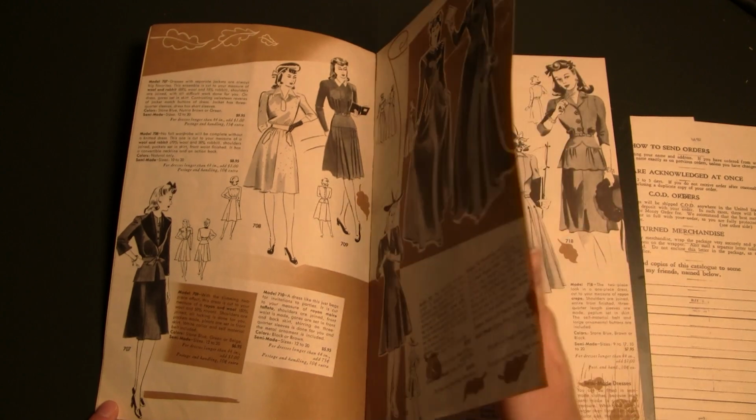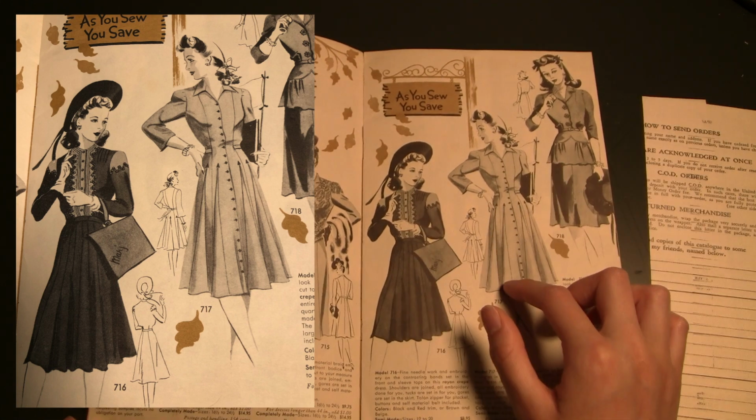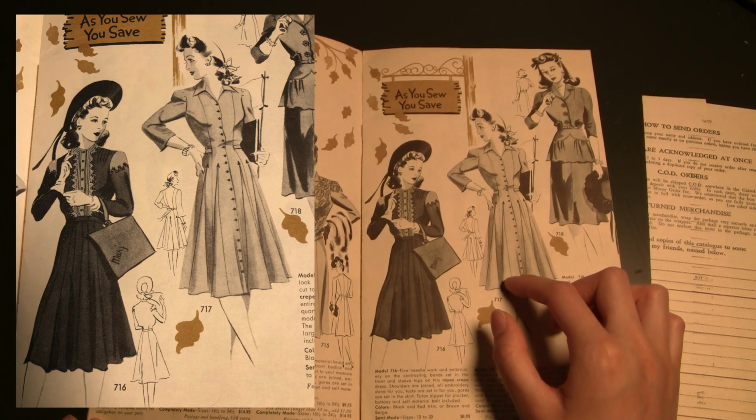This is one of my favorite pages just because of this dress. I absolutely love the detailing on it, and again, the pleated skirt. The dress right next to it has some godets inserted into the skirt, which I absolutely love. Other than that, it seems to be a pretty basic 1940s dress.